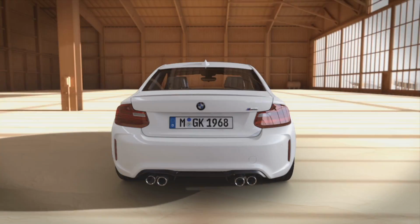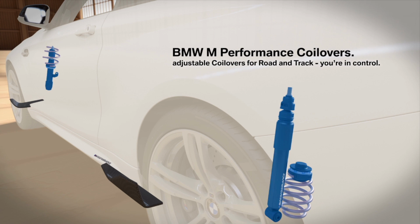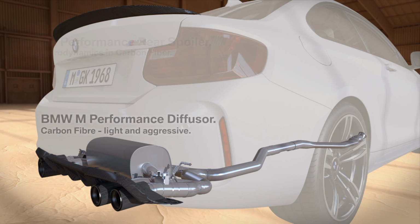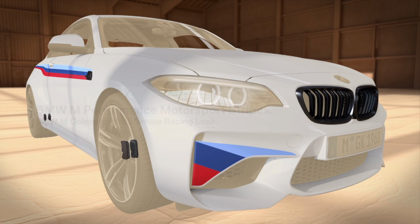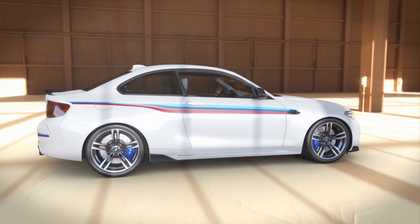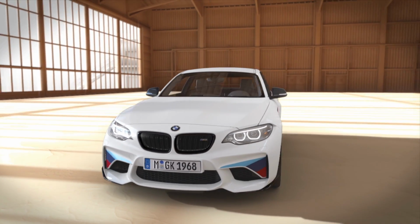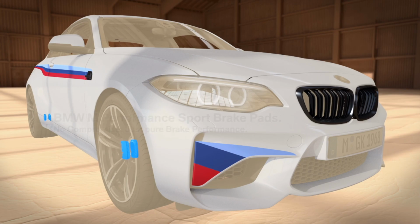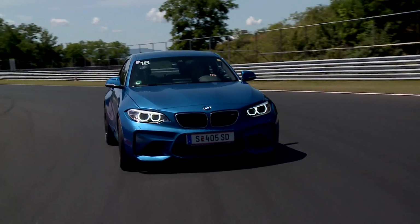You can also make your M2 stand out from the crowd by giving it a bunch of M Performance parts like spoilers, adjustable coilovers, diffusers, sport exhaust and some other carbon bits. Of course, there are also M Performance stickers which make you look like a proper track hero, not some poser who just got himself an M2 to commute. And track heroes will probably need sport brake pads like the ones fitted on test cars during the track day presentation. So the pedal feel is just something you have to get used to because there is no ceramic brake disc option.